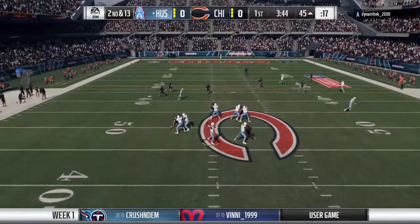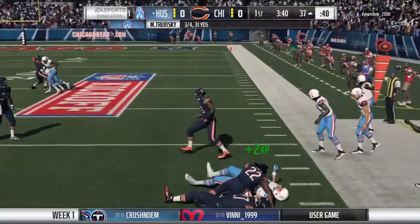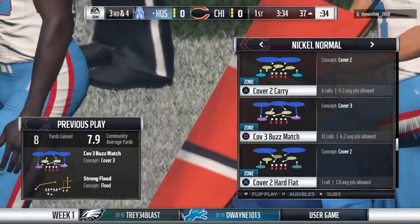On second down. Here's Trubisky. It's a short one here, complete to the tight end. And he'll get it down on the play to the 37. 8 yards on the completion, but now they face third down.